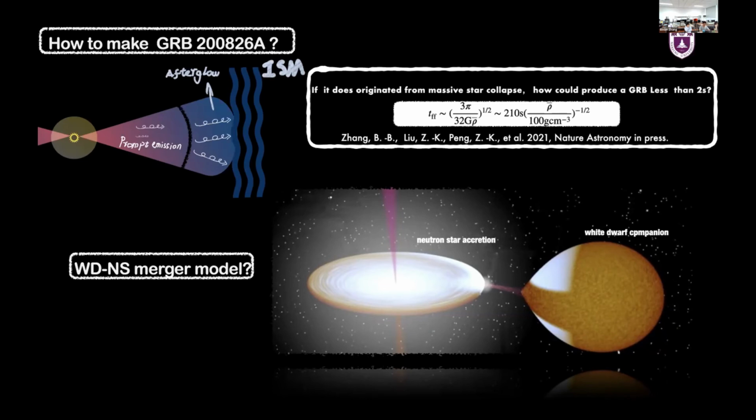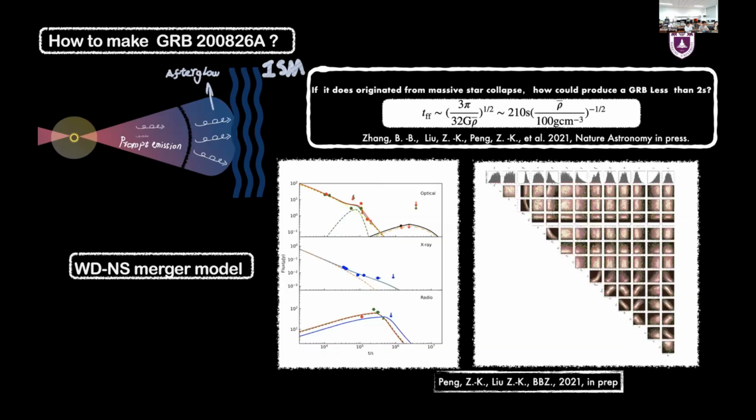In fact, we also did an extended research of 20826A, a test of this GRB being a neutron star plus white dwarf system as the origin of 20826A, and the magnetar as the remnant. We can see from the fit that the fitting results further solidify our speculation, and we never considered this kind of event rate in our near universe. It seems a feasible way to produce such a weird GRB.